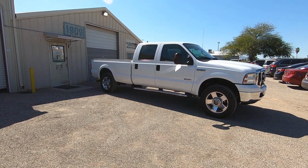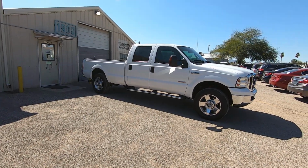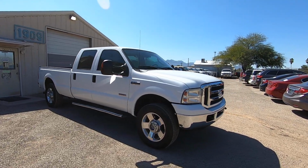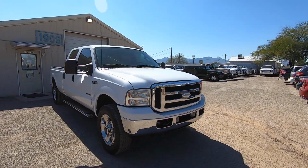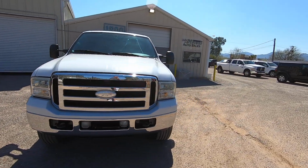It has 180,702 actual miles. It was a theft recovery purchased directly from an insurance company in Northern California, Martinez specifically, which is the San Francisco area. It is on a salvage title due to theft, not collision.